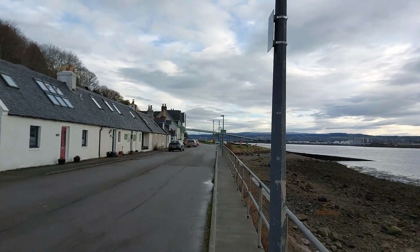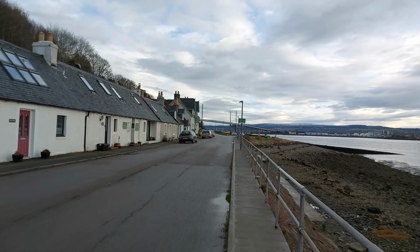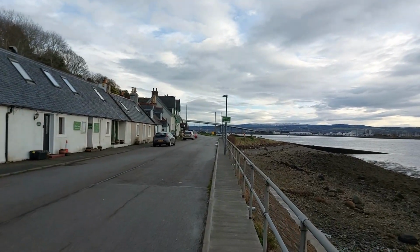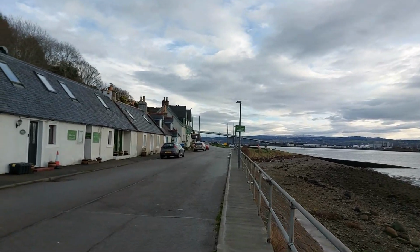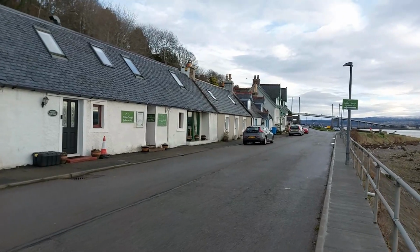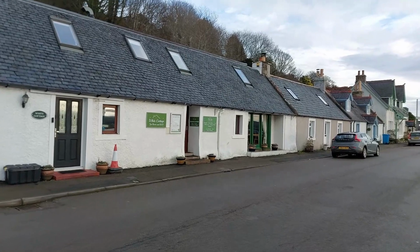You can see we've got a nice view now coming into view of the Kessock Bridge. That's made the Black Isle very popular since the mid-80s. It's allowed more traffic on there. There's a little tea room on the left. White Cottage Tea Room, and it's a bed and breakfast as well.